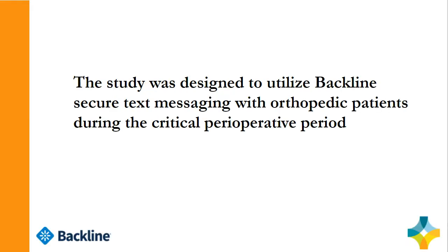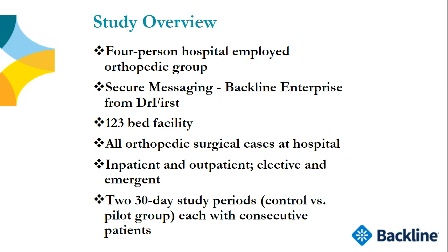So what happened? Well, I completed a master's capstone project, and I was able to convince my orthopedic group to assist me in studying using Backline with their patients. The study was designed to use secure messaging with our postoperative orthopedic patients at our hospital. We wanted to see if we could improve our care and communication, especially around the perioperative period. So this was important for us, and we thought Backline secure messaging could assist us with that.